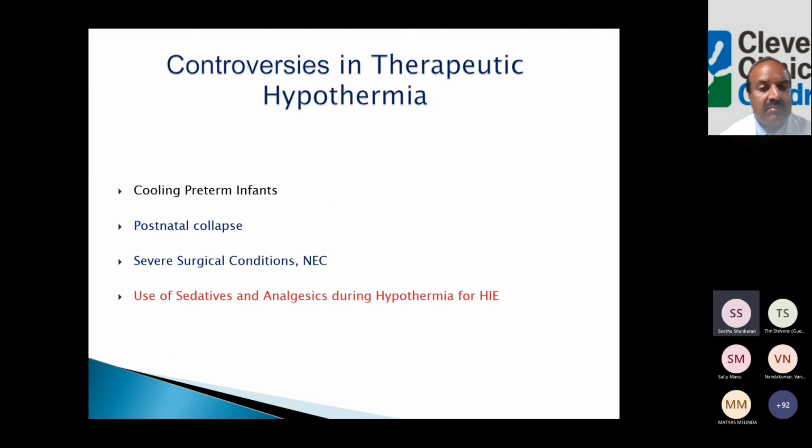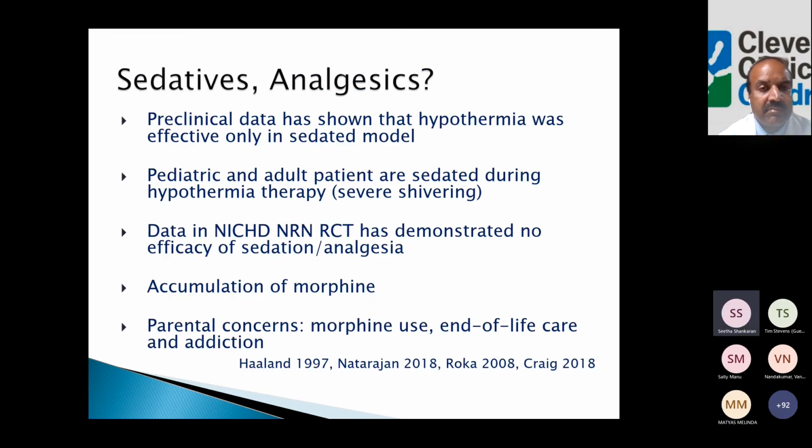And then the last thing I want to talk about is sedatives and analgesics during hypothermia for HIE. So preclinical data has shown that hypothermia was effective only in the sedated model. And we also know that adults and pediatric patients, when you cool them, and that's usually done for cardiac arrest, then the individuals shiver very severely, so they have to be sedated.